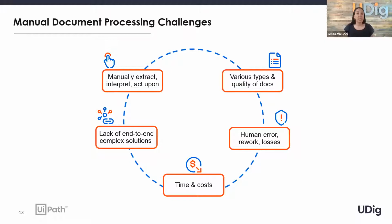Humans also take breaks. They typically work an 8-hour workday. The volume of documents reviewed, one, costs money, and two, may not be done quickly or efficiently enough based on the employee doing the job. They only work 8 hours a day, so you have 8 hours to review documents. And on the flip side, if they work 8 hours a day and have 10 documents to review, they might take that 8 hours to review those documents.